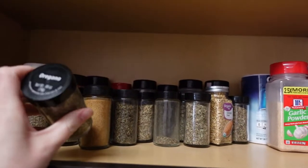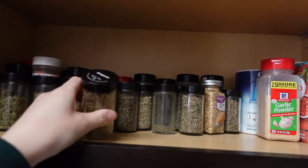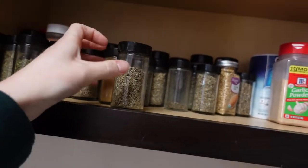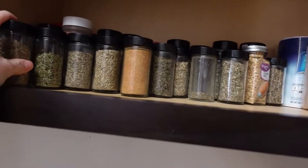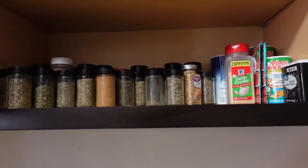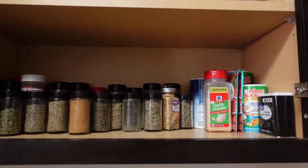I'm going to try to find something that I can stick the spices in, kind of like this. I also might get new jars, or maybe stickers or something that I can label those. I'll just see what they have at Target, and if I don't find anything that I like, then I'll probably look on Amazon.